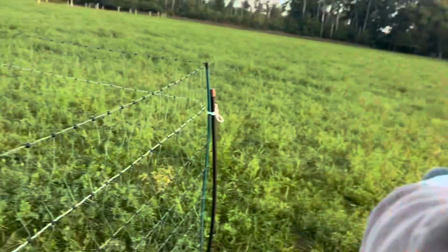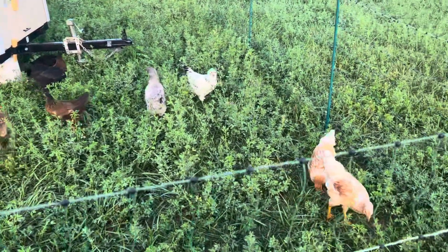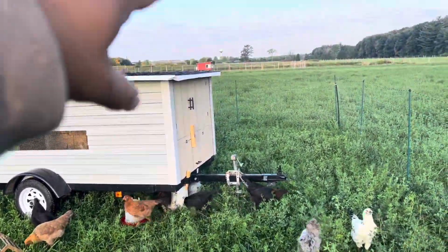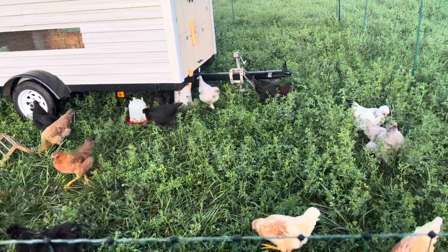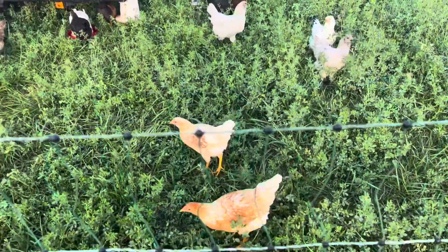Actually, these are Kelly's Easter and olive eggers. She had bought some olive eggers from Tribe Supply that she put in with the big flock way back there. But they were getting a little bit bigger, so we brought them out here so we can make this flock a little bigger. And they seem to be doing okay.